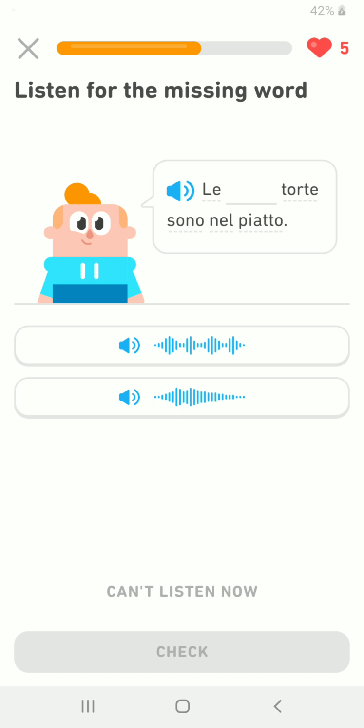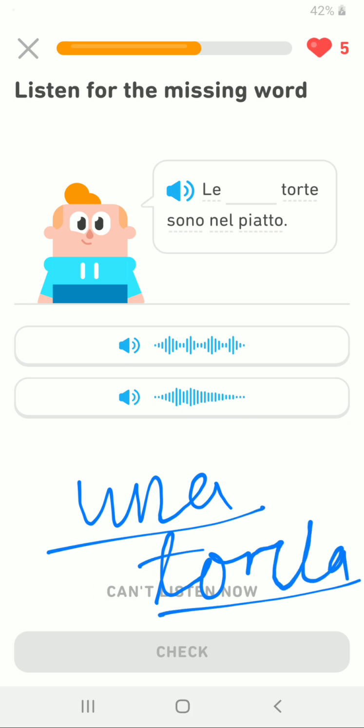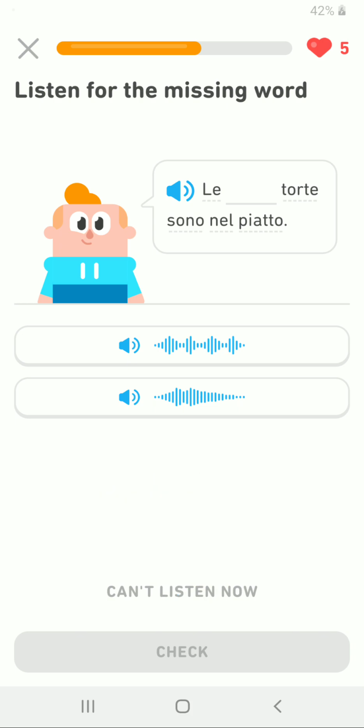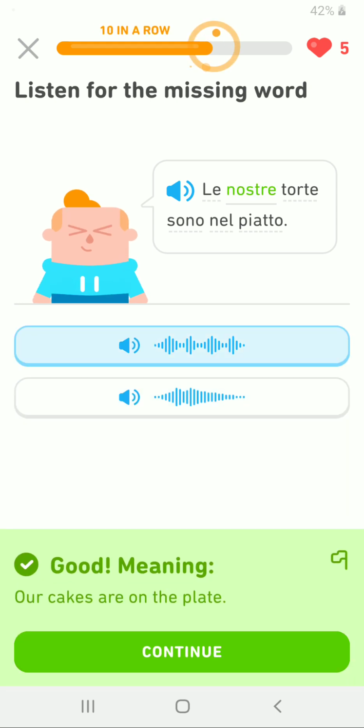Le nostre torte is plural. So, una torta, torta, this is the singular, so feminine singular. So, le nostre. Nostra. It should be nostre.